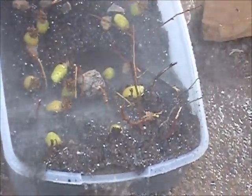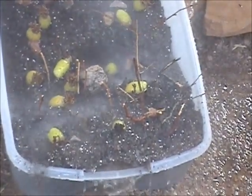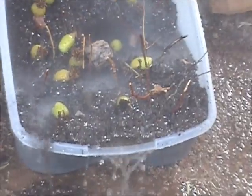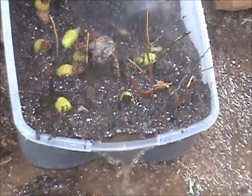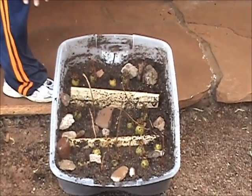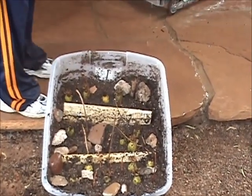Got a little bit heavier. Okay. What's happening? Heavy rain. Okay. This time it's going to be a little different. We're going to have two walls here.